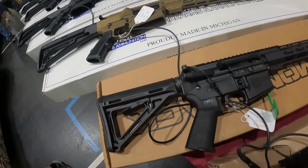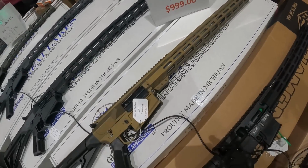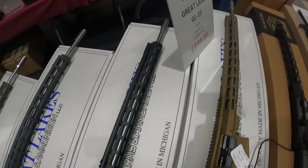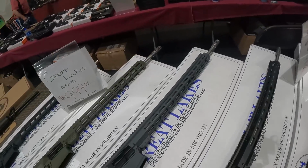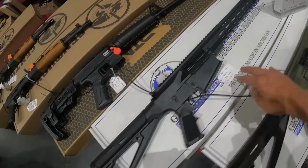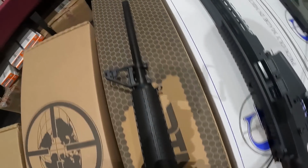Yes. Diamondback DB15, 5.56, 500. And we've got another Great Lakes in 7mm mag. Good looking guns, 1100. 7mm mag again, 1100. Oh, look, they got a special, $100 off, $1,000. So let me change that price. $1,000, 7mm mag. Another one is $1,000 in a 30-06. Very cool. Rock Island TM22, 22 long rifle, running 250.